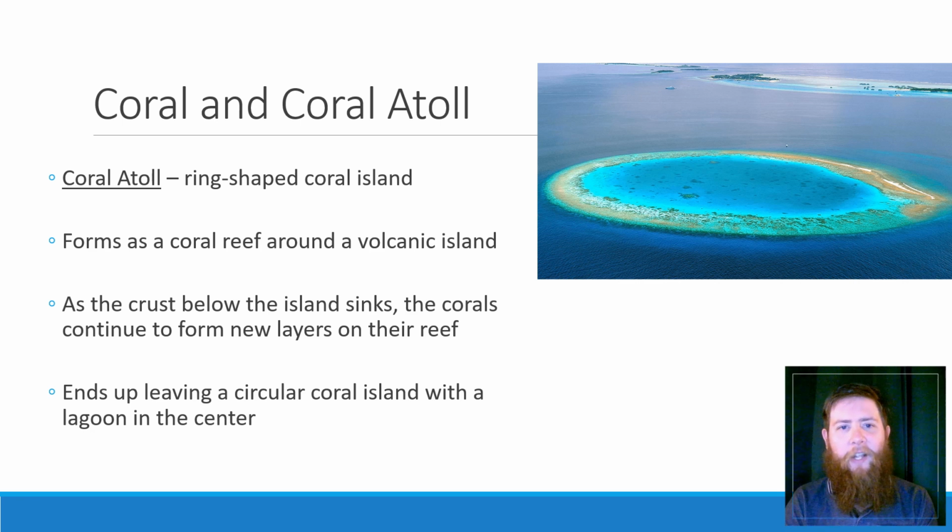All right, coral and coral atolls. These are ring-shaped coral islands here. How they form is at one point in time there was a volcano, an island that was sticking out through here. As the crust below this island sunk, the corals continue to make new and new layers as they're sinking down. But what ends up happening is the coral ends up at the surface still, and the volcanic island is gone. So you end up with this little lagoon, this blue lagoon here, where it's kind of trapped inside of the coral. These usually have some very unique life forms, bacteria, etc., that aren't found commonly anywhere else.